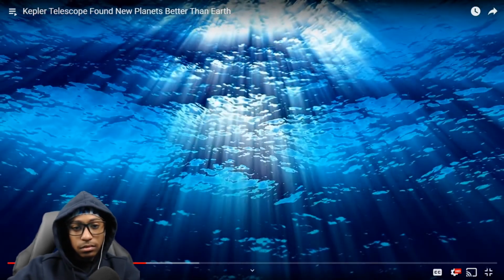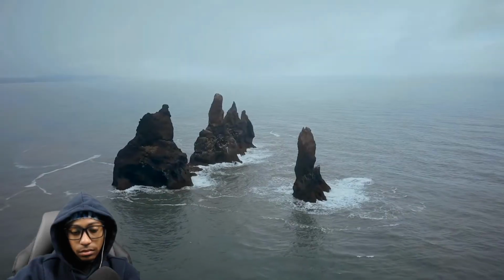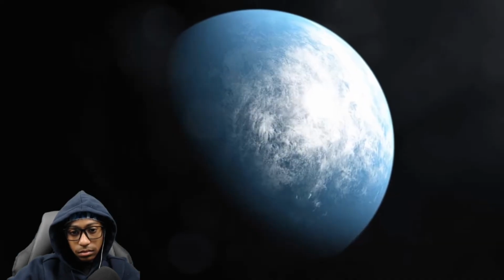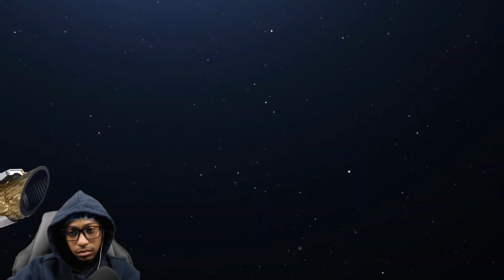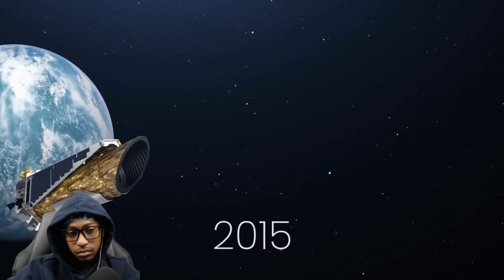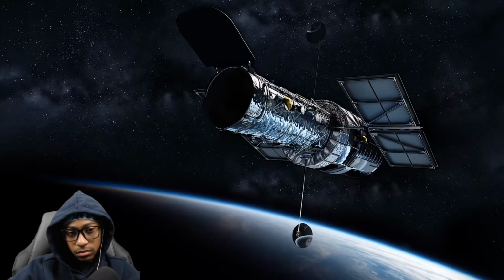To find water on the surface of one such planet is a landmark discovery in the search for potentially habitable alien worlds. K2-18b is also the first planet with water out of all of the exoplanets discovered by Kepler in the habitable zone of stars. Kepler first discovered the planet in 2015, and since then its composition has been studied using other telescopes, like the Spitzer and Hubble Space Telescope.